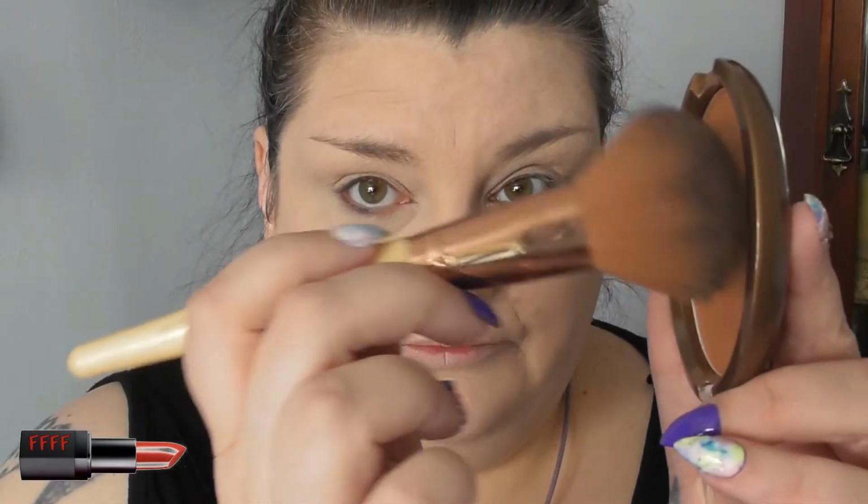So, this is a Soeco big powder brush. I'm just dipping it in, knocking off the excess. I don't contour because, as you can see, despite the fat face, I have actually got quite high cheekbones, so I don't need to contour. I also don't like the way contour looks on me because where I'm so pale, I'm yet to actually find a colour that doesn't make it look like I've forgotten to wash, which is not the look that I go for. So I tend to just use bronzer instead.